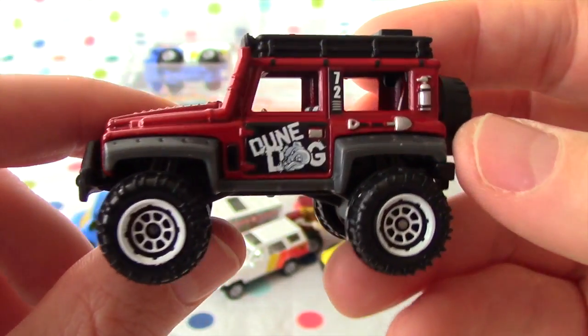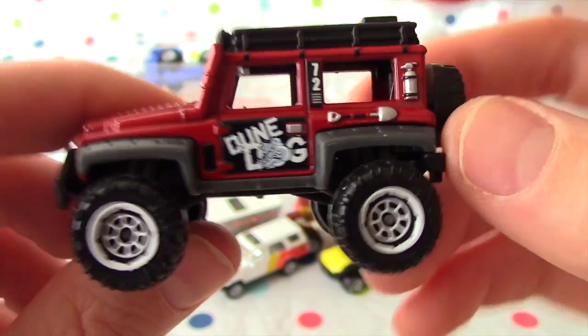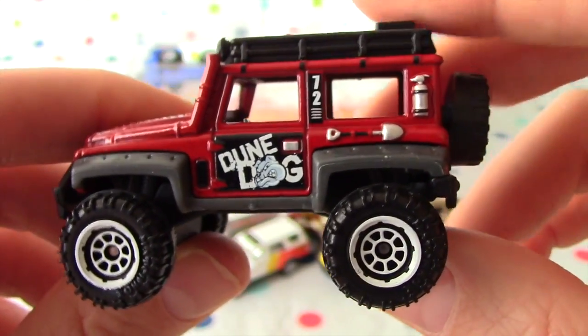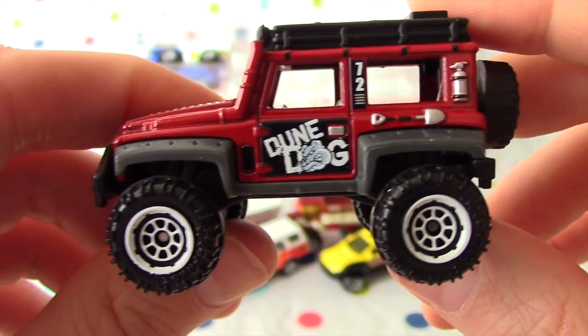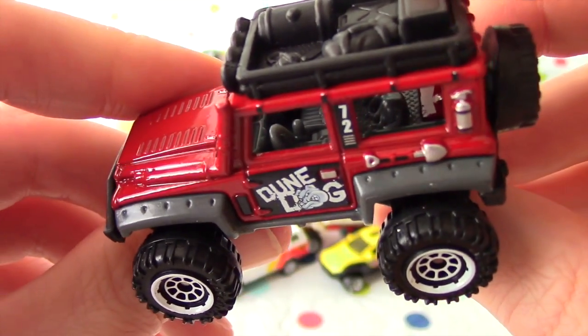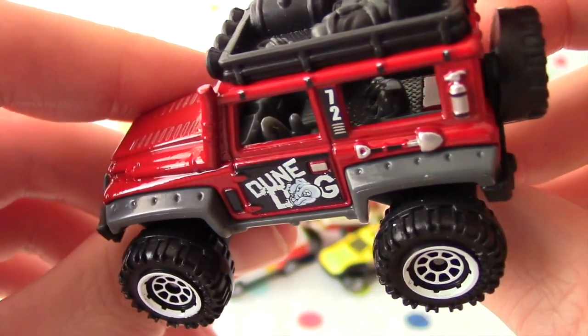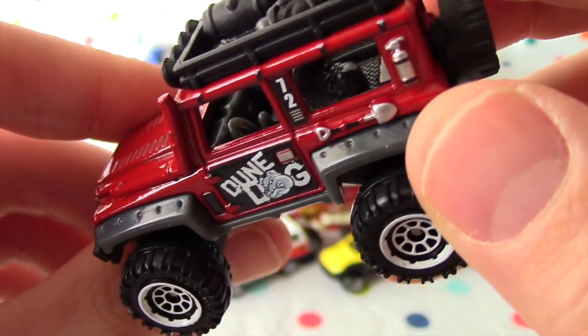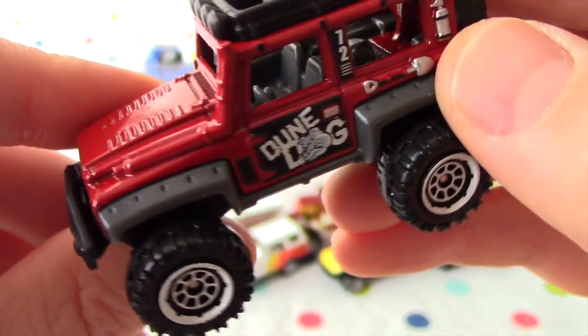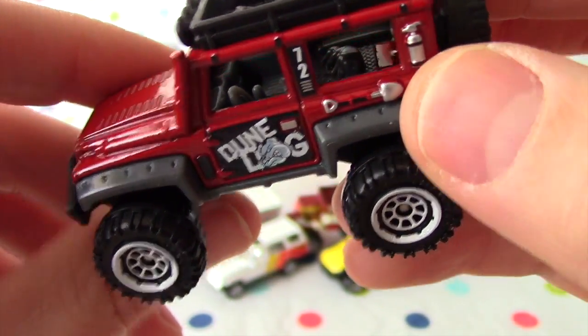Move stuff around. This is a Dune Dog. Look at that bulldog with a grumpy face. And it's got a little spade on the side. And a fire extinguisher. That's always useful to have. You can see inside some of the great detail again. What's that on the back there? Oh, you know what that's on the back there? What is that, Jabu? That's a little puppy, I think, Lani. Is it? I think so.